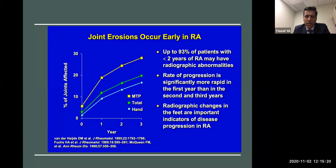This is a slide that was done by a Dutch group, Van der Heijde, and what she looked at was X-rays of hands, wrists, and feet in early rheumatoid arthritis. And interestingly, what she found is that irrespective of symptoms, there were more erosions in the MTP in the feet than the hands, irrespective of whether you had foot symptoms. So if you are suspecting rheumatoid arthritis, you should get bilateral hand, wrist, and feet X-rays. And you may have normal X-rays in the hands, but you may see erosions at the MTP. So this is a very important tip.